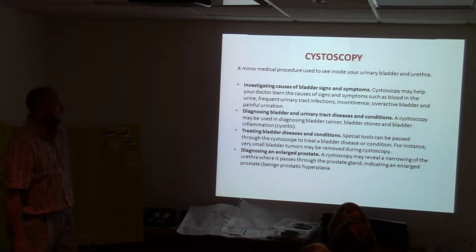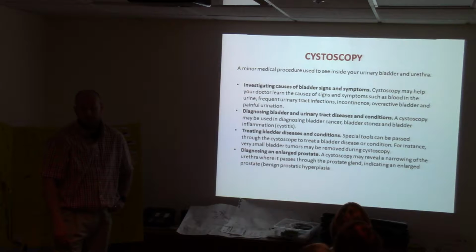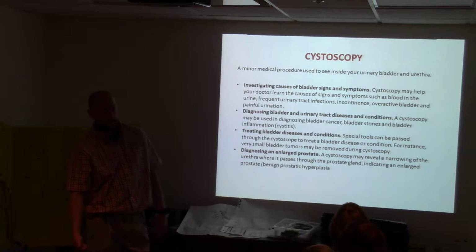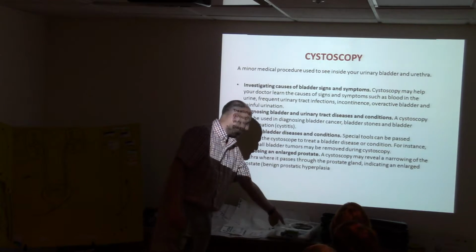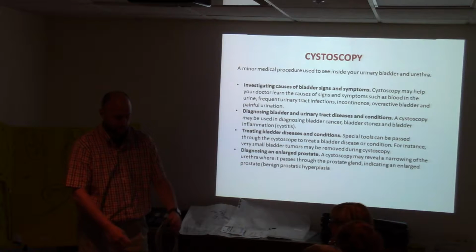Cystoscopy procedures. Reasons they do cysto procedures are to diagnose urinary tract diseases, cancer, bladder problems, enlarged prostates, blood in your urine. It could be any reason. If you're having any urinary tract problems, they'll most likely run you through a course of antibiotics, and if that doesn't clear it up, they'll do a cystoscopy procedure. Basically the procedure is where they go in there with a scope, and we could pass some scopes around, and they'll look inside of your bladder to see what's going on in there.